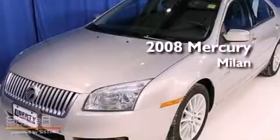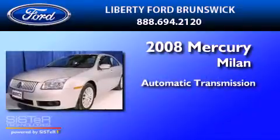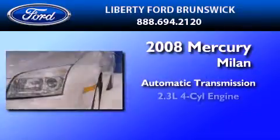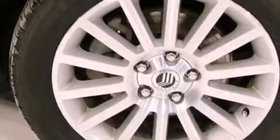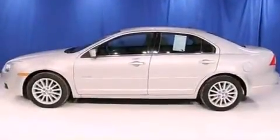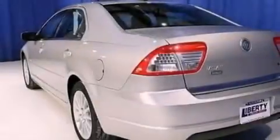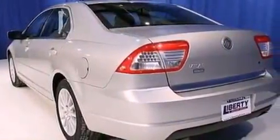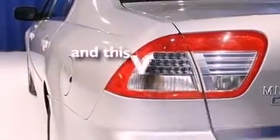This is a 2008 Mercury Milan. This four-door sedan has an automatic transmission and an inline four-cylinder engine. Its top features include a multifunction display, air conditioning, cruise control, a six-speaker audio system, leather seats, a double wishbone independent front suspension, 17-inch wheels, a low tire pressure indicator, an auto-dimming rear view mirror, and this vehicle has less than 69,000 miles.